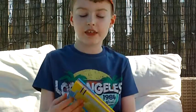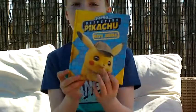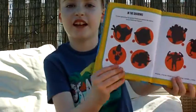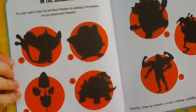And the Easter Bunny gave me this Detective Pikachu movie journal book. It's got a lot of activities and it tells you lots of things. And like this shadow thing. Comment down below if you know who these are.